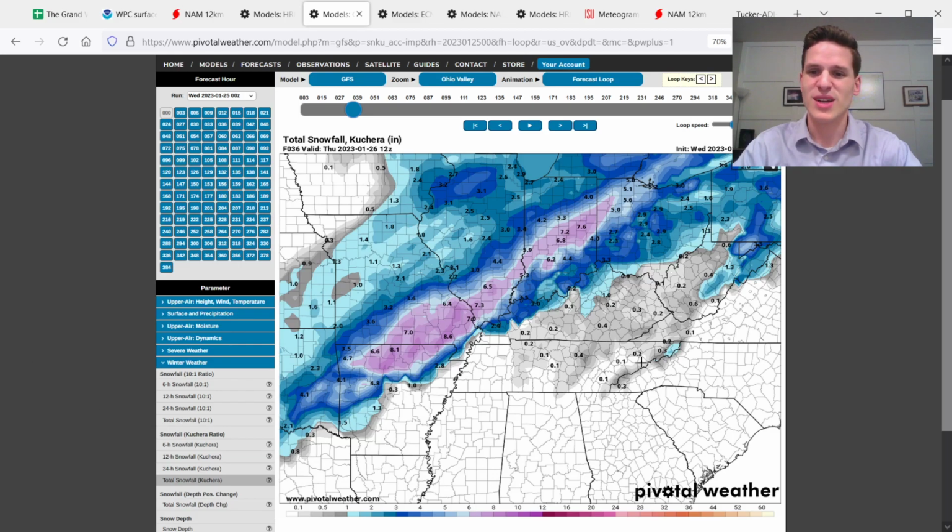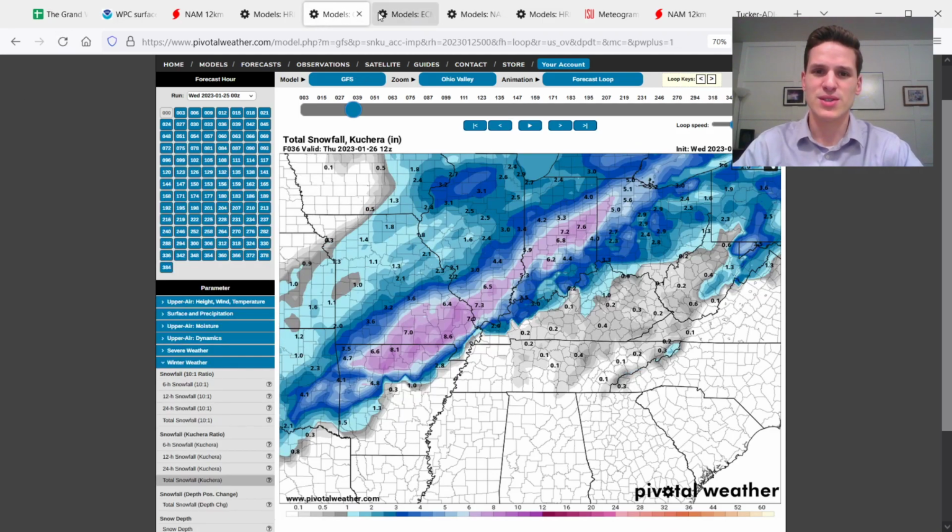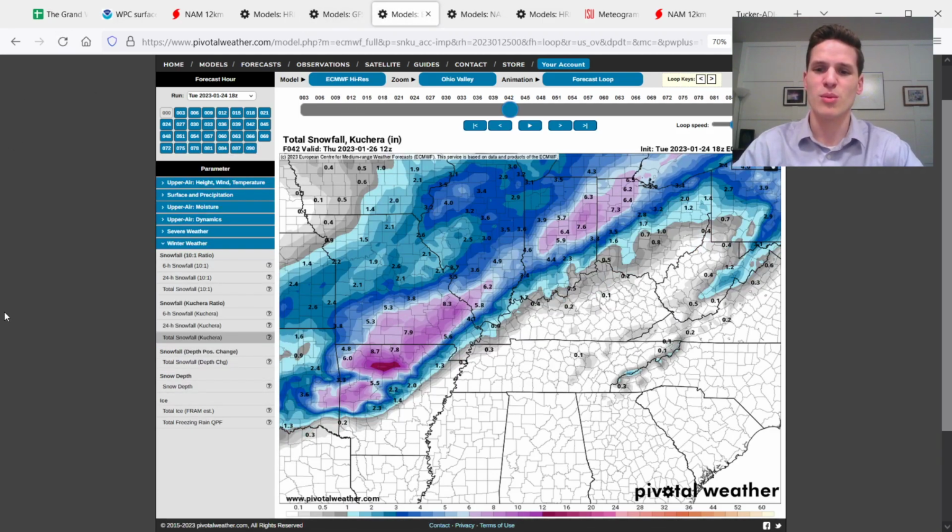So that's the GFS. Also not dropping a ton of snow in northern Ohio, but some other models are a little more friendly towards that. Euro and GFS have lined up pretty well, as you can see here. Euro's been a little more bullish on snow in the direction of Toledo and out through Muncie, Indiana. That's the northeast part of Indiana. But again, same type of story. The heaviest snow lines up. We got Indianapolis right here, that 5.9.